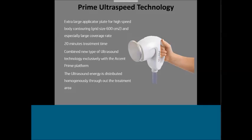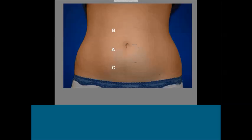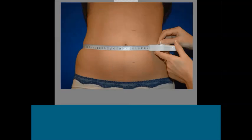It's a very big applicator, and with this applicator, think about it, you can do an abdominal treatment, for example, in 15, 16 minutes maximum, because it's very big and we can treat all the area very easily. How do we take the measurements? Because it's important to choose the right patient, like we talked about before, and we took the measurements in 3 areas.